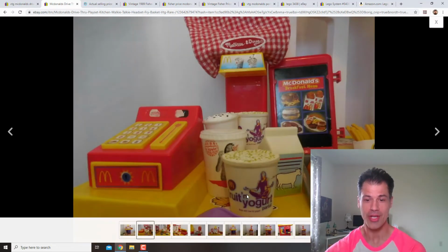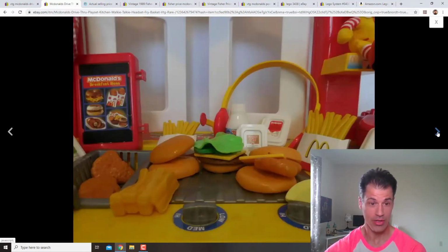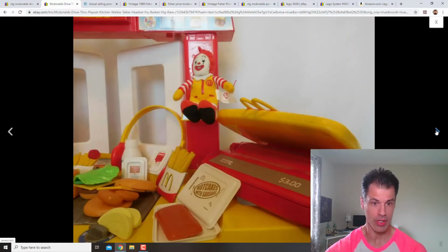I'll take you through some of the other pictures so you can get a good glance. Fruit and yogurt parfait, you know how old that is? My gosh. The graphics look really good. This Melissa and Doug thing, that probably doesn't go with this. And you can even see some of the stickers on this one. They're torn off, but it has a lot of the original components. Little Ronald McDonald plush over there, that's pretty cute. I don't think that came, you'd have to quote me.